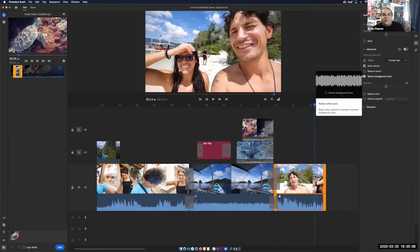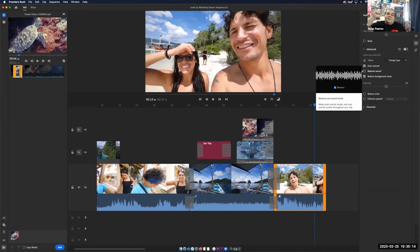There are also other really cool options. If there are a lot of different dynamics in your track, like somebody talking really quiet, then talking really loud, this balance sound option may be helpful. What balance sound does, as this little animation shows you, is take the highest and lowest amplitude of your clips and try to make them more even across a track.